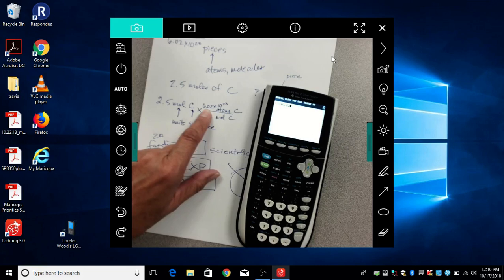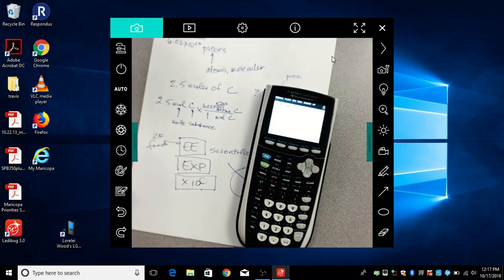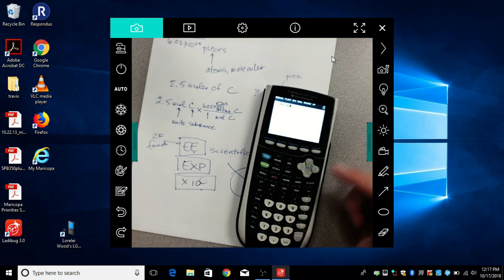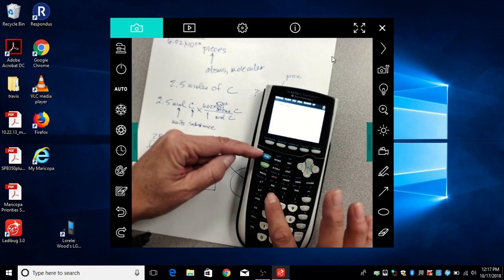You do not push in the times 10. This portion of that number is put in when you push either that button, or that button. So you do not push in times 10. What you do is this. Now, if you have a scientific calculator, please don't do any button pushing until you watch what I'm doing up here. If you have a scientific calculator, it's usually a second function. On this calculator, it's a second function, and the EE button is right there.